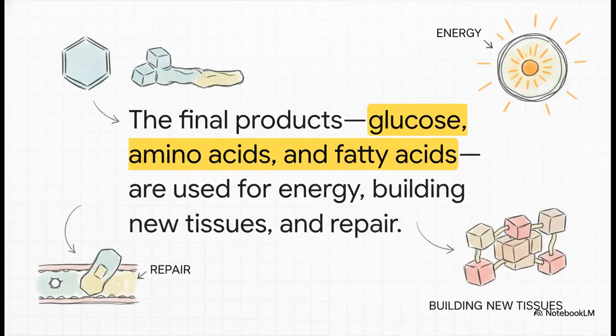And what's the whole point of this incredible journey? It's to get these essential building blocks. The final products, glucose from carbs, amino acids from proteins, and fatty acids from fats, are the very things our cells use for energy, for building new stuff, and for repairing the constant wear and tear of just being alive. It all comes right back to maintenance.